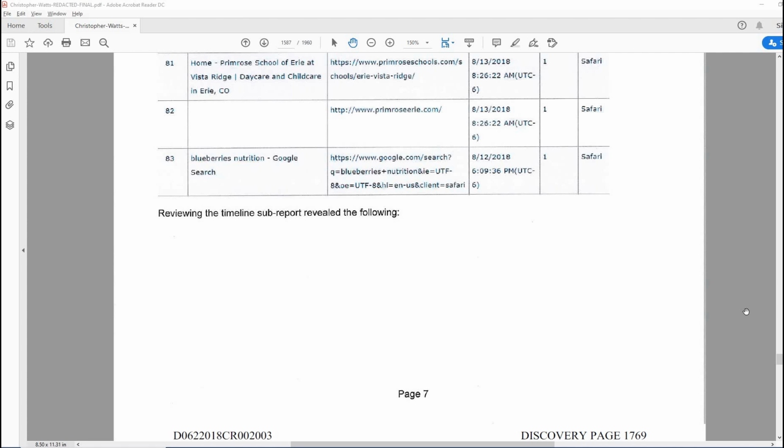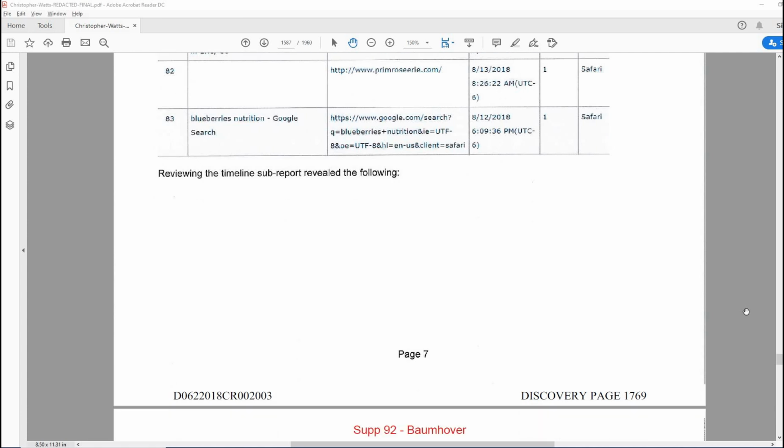82 was just going to the primroseerie.com website, and this is August 13th. This is at 8:26 as well. And then number 83 was Blueberries Nutrition, Google search. This is the day before on August 12th at 6:09 p.m.